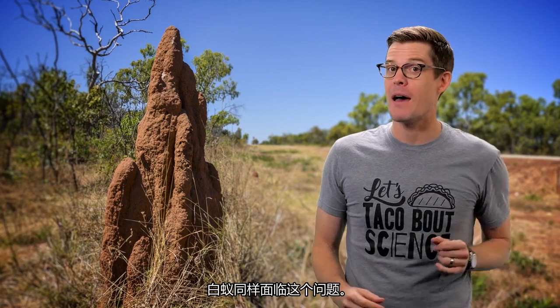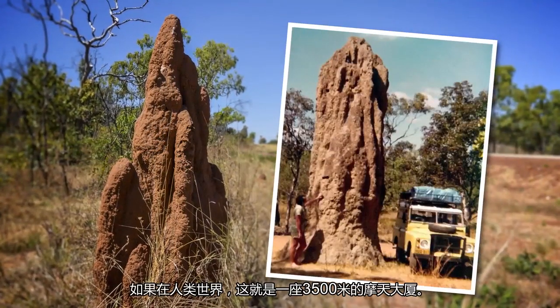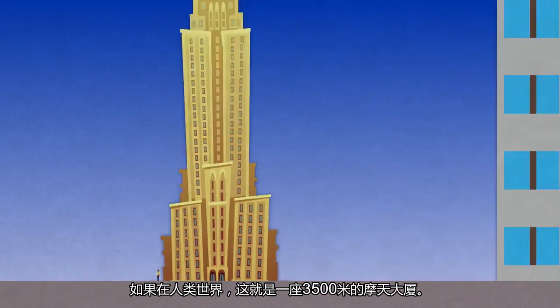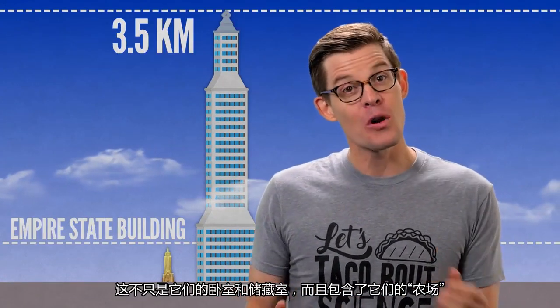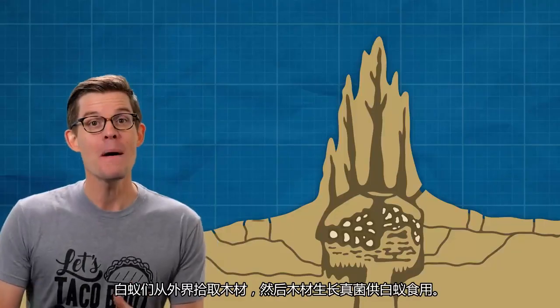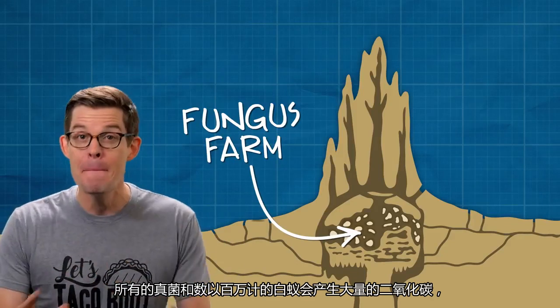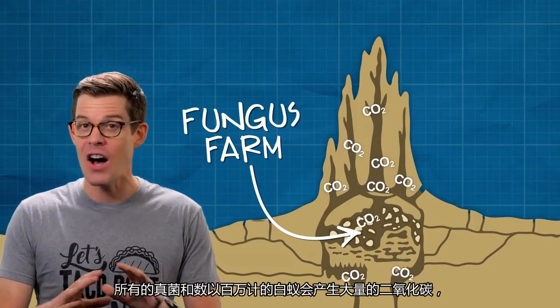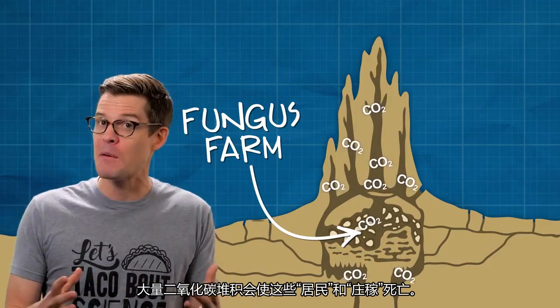out. Termite mounds have the same problem. The largest are more than 10 meters high. On a human scale, that's like a skyscraper 3.5 kilometers tall. Only instead of condos and offices, it holds one big farm. The termites collect wood, which grows fungus that the termites eat. All that fungus and the millions of termites that tend to it create a ton of CO2, which would suffocate the colony and their crops if it builds up.